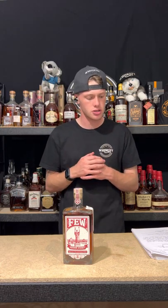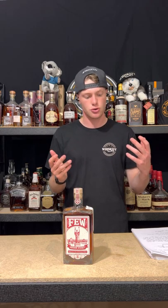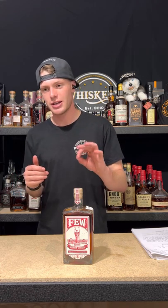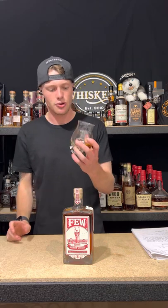This Few Bourbon is aged in small oak barrels, ranging from 20 litres to 120 litres, and utilising some of that Minnesota oak, which has a shorter growth and a much tighter grain. So it's very interesting, and it's one of the things I noticed in this pour as well. So straight off the bat, I do enjoy that colour.